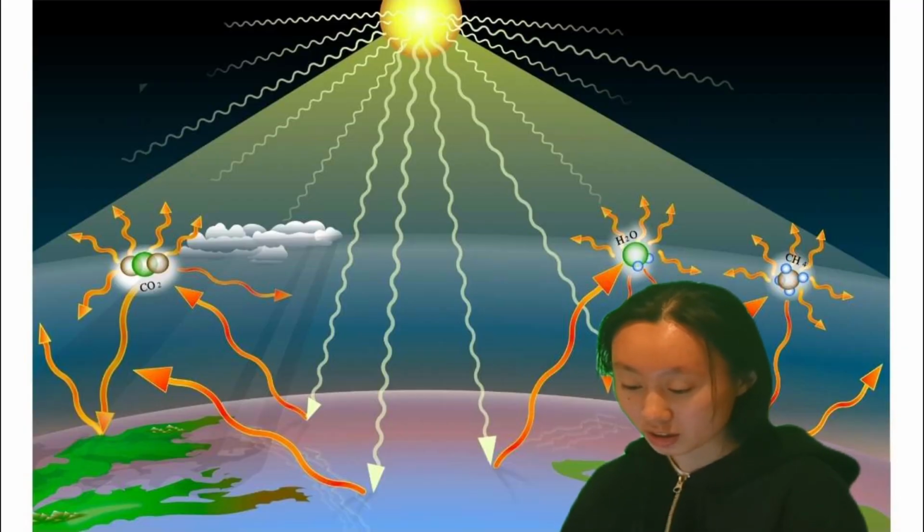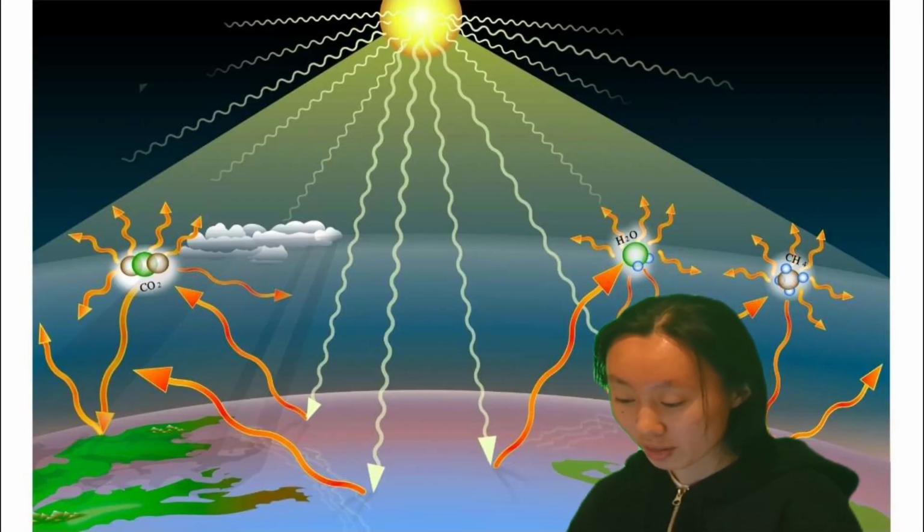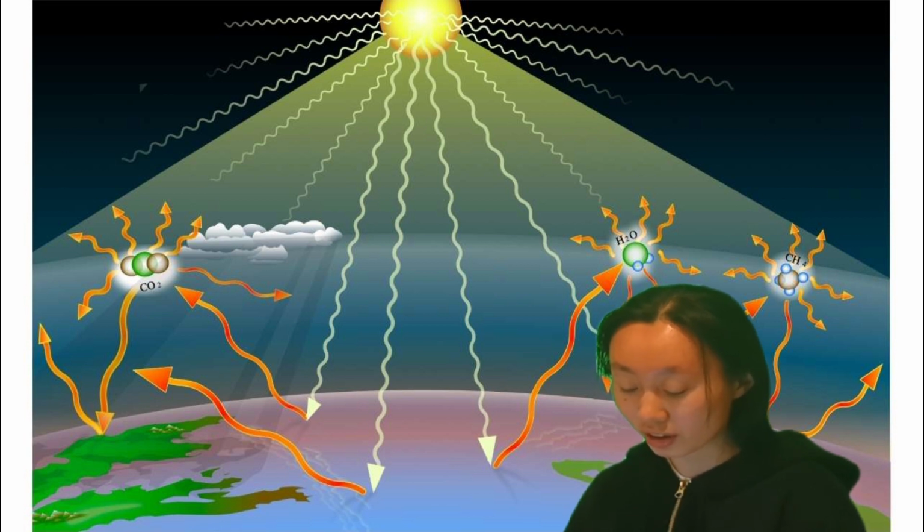This is a problem because carbon dioxide, nitrous oxide, and methane are very powerful greenhouse gases. The abundance of greenhouse gases in the atmosphere captures too much sunlight and radiation reflected off of the Earth's surface, causing more heat to be trapped in the Earth's atmosphere and resulting in global warming.